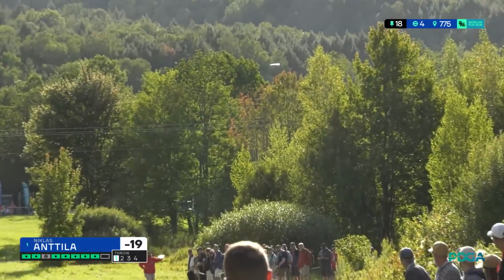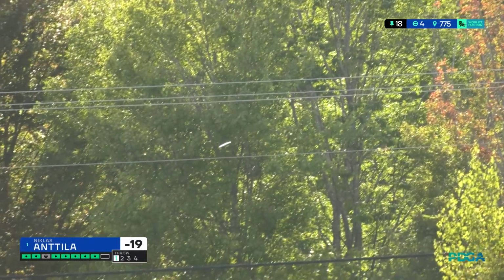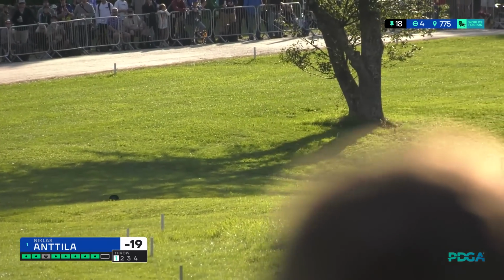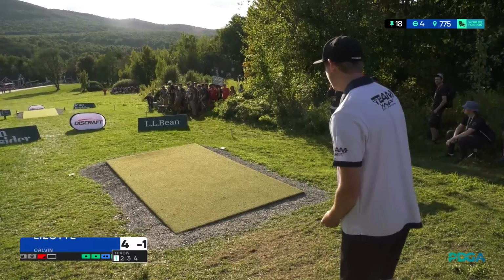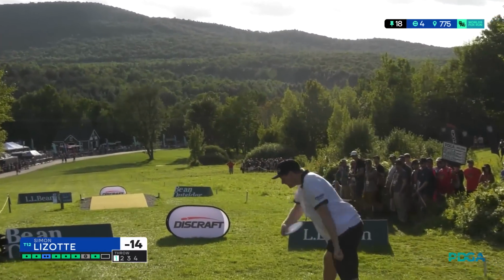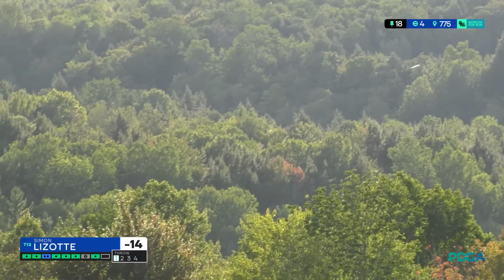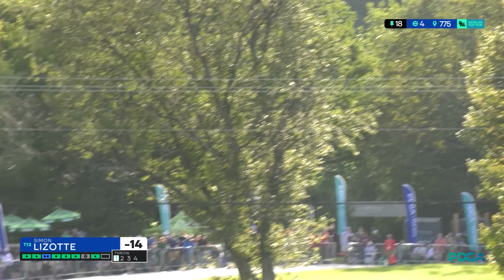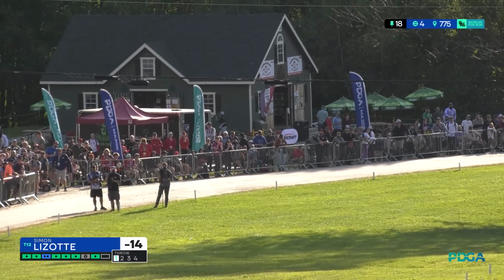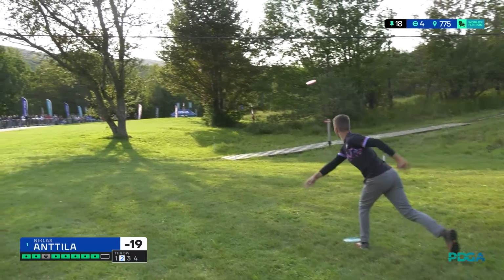Niklas at 19 under right now, solo leader. I don't know if it's high enough to be great. It is okay. That is pushing it though. Watch the difference in these flights. See how low? Now look at the angle here. Yeah, Simon's shot just can't be bad. If it does go OB, it's in a good spot. It's still so far down the fairway.